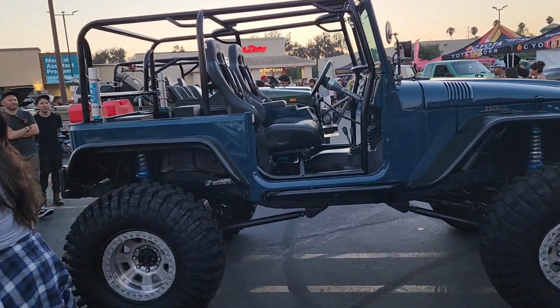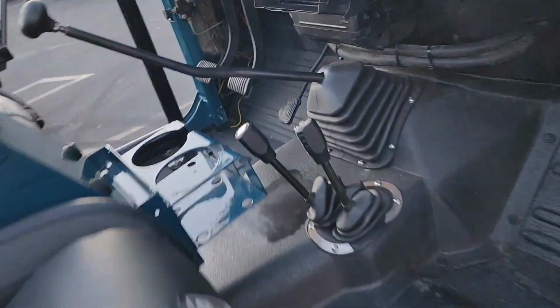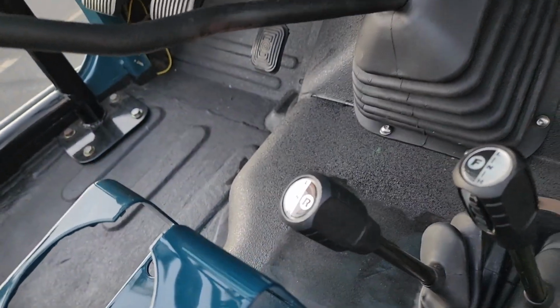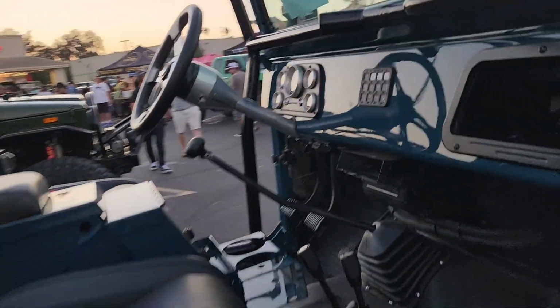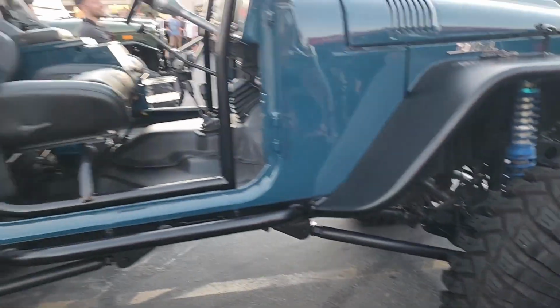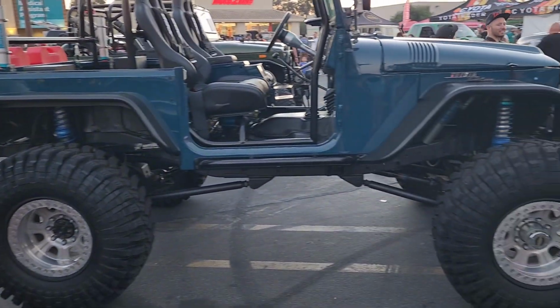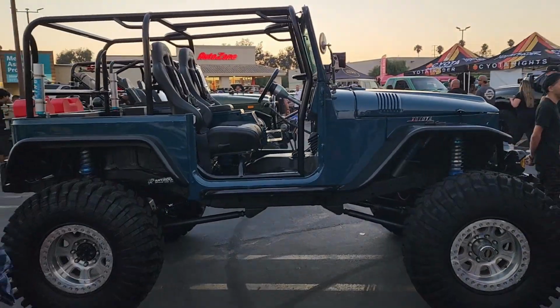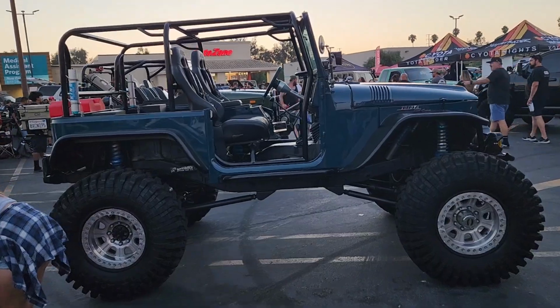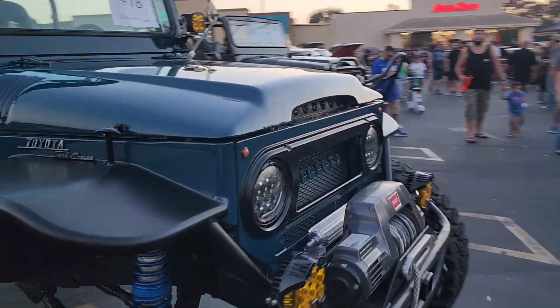Oh, look at that. So nice. He just put an Atlas transfer case, gear selector, hub lockers, Detroit locker. So this thing, very capable. Both these rigs have been to Rubicon, Doozy Ursham, trails out in Southern California, Big Bear, you name it.